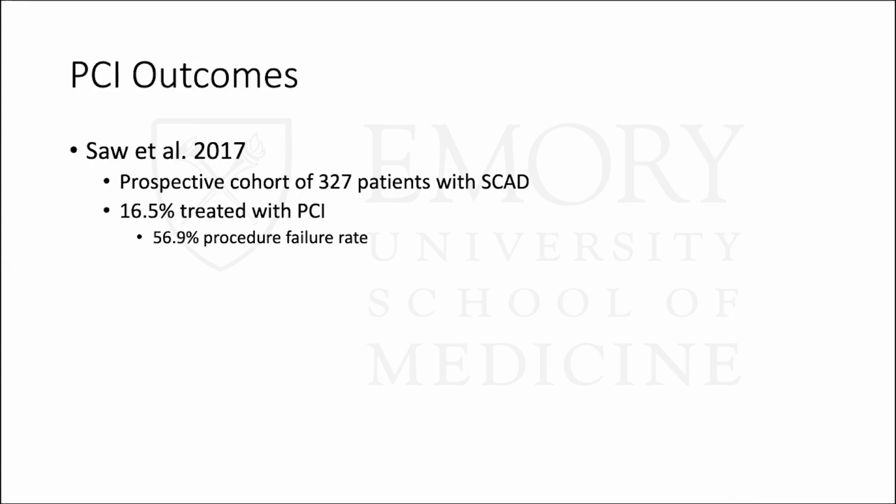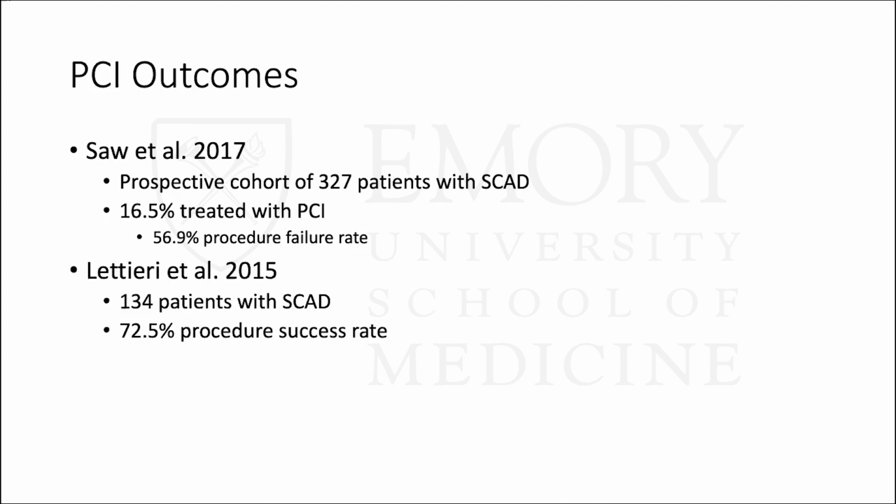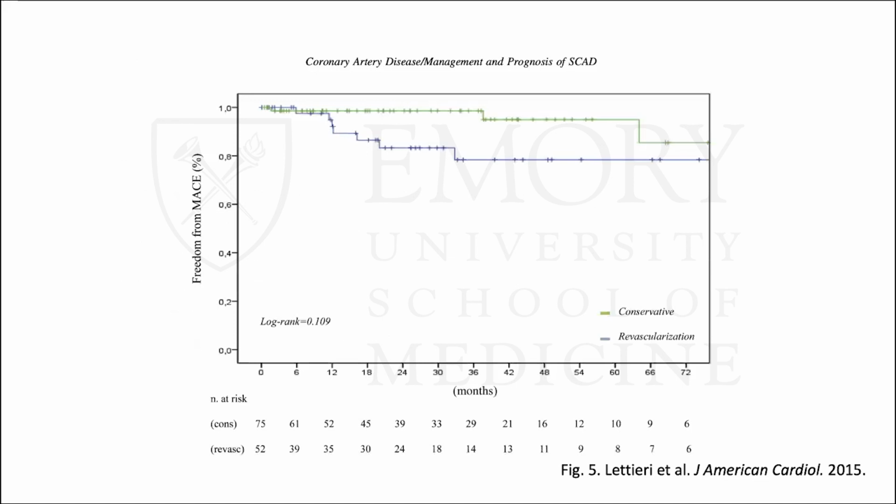Other studies, again, have looked at this. In the prospective cohort that we touched on earlier, about 16% of patients were treated with PCI, with a similar 56.9% procedure failure rate. There's an Italian study that looked at 134 patients with SCAD and did have a slightly higher procedural success rate, although in that study, up to 72 months, there was a higher rate of major adverse cardiovascular events in the PCI group, with a higher need for repeat revascularization. So again, a very challenging strategy with these patients.